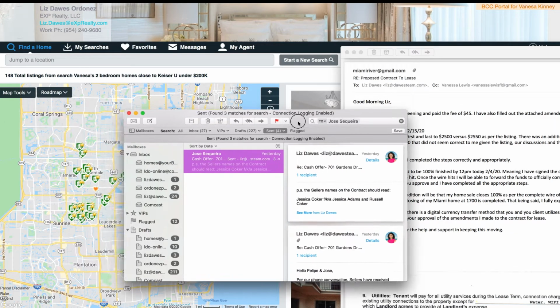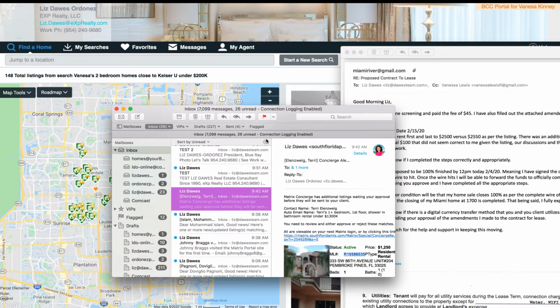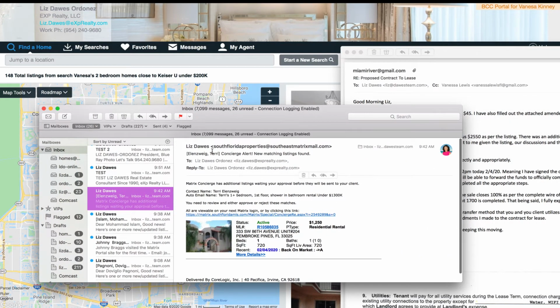In your inbox, you should receive some emails that look like this. They are going to be from South Florida Properties at southeastmatrixmail.com. Now, it's very important that you do not reply to those emails because they're not monitored. Unfortunately, it doesn't say do not reply, but they won't go anywhere. So make sure that you send all of your responses to liz@dawesteam.com.